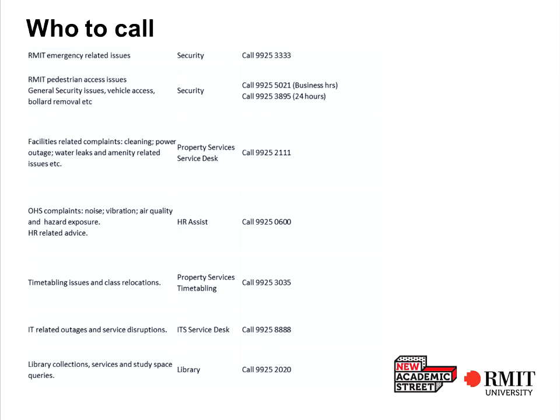If it's an OH&S complaint, as we mentioned, that goes through to HR Assist. If it's a timetabling issue, continue to use the property services timetabling number. If it's an IT related issue, we continue to use the ITS service desk. And any library concerns, questions or issues, back through to the library help desk as well.